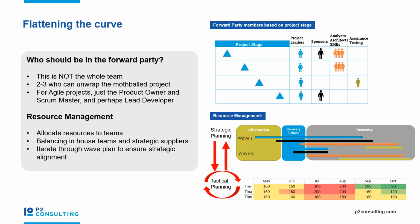So once we've got an idea of the overall allocation to different waves, we need to do some more detailed resource planning. We need to establish who is in the forward party. And on the top right hand side, we've got some ideas of who you might get into this concentrated team. It's not the whole team, it's 2 or 3 individuals who can unwrap the mothballed project and set it up and set the scene for the rest of the team. And depending on what stage you are with the project, it's likely to involve different people. So you're likely to need some project leadership, whatever the stage is.